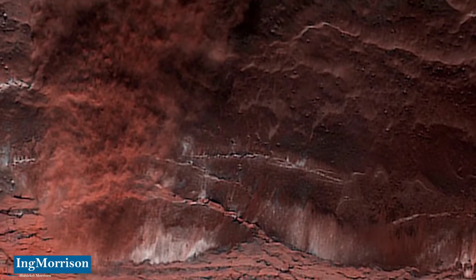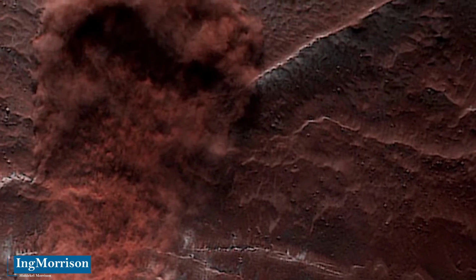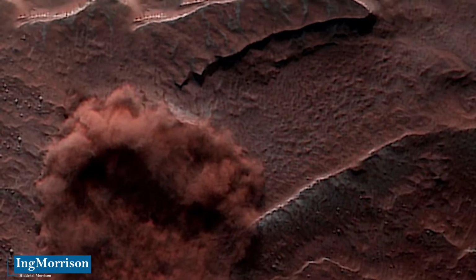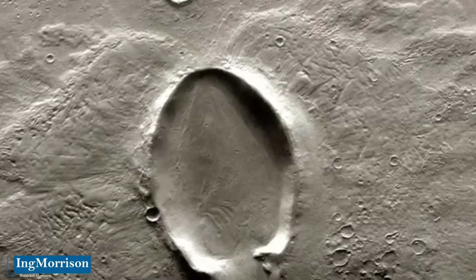Every time we send a mission to Mars, we discover exotic new processes, said Chris Edwards, a co-author of the paper at Northern Arizona University in Flagstaff. We don't have anything exactly like a slope streak on Earth. You have to think beyond your experiences on Earth to understand Mars.